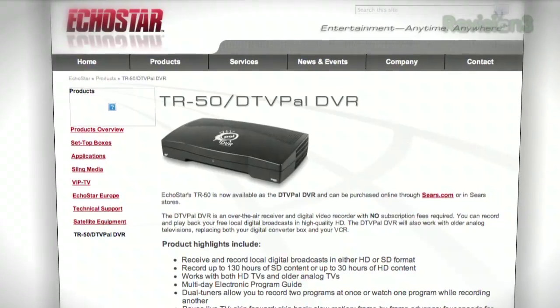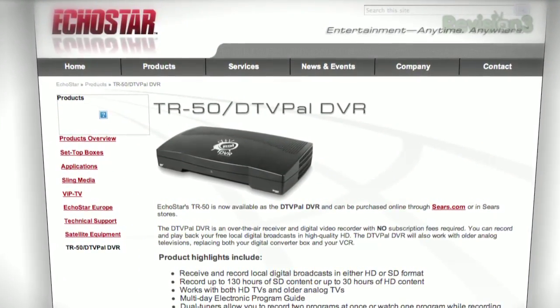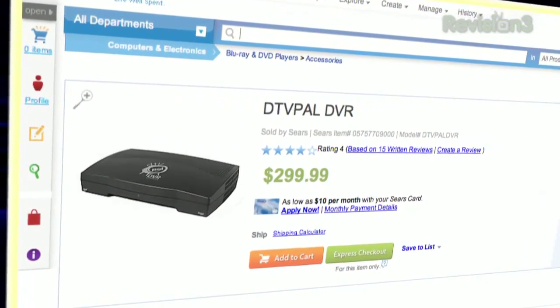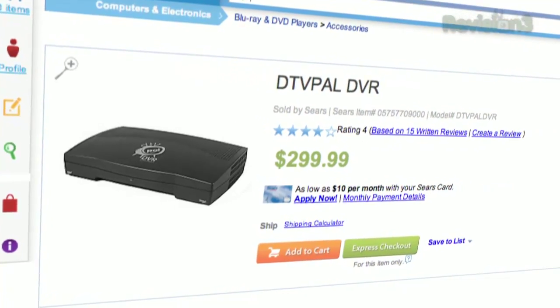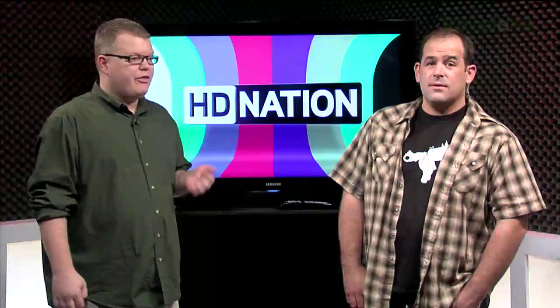These are the Dish Network folks. They actually make something called the DTV PAL DVR. Now, it's $300. It's available at Sears or Sears Online, and it incorporates dual tuners, so you can record 2 shows at once while watching a 3rd recorded show or any combination thereof. That's pretty cool. 30 hours of HD storage, 150 hours of standard def storage.